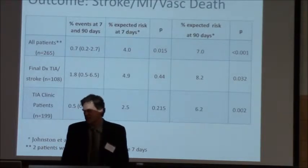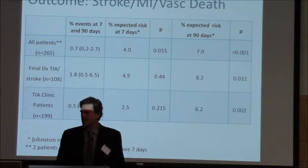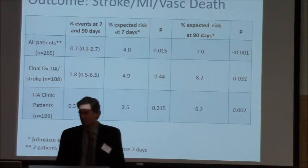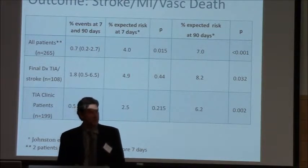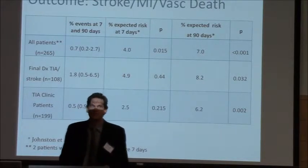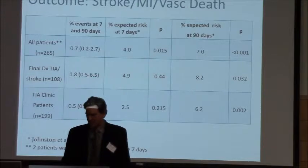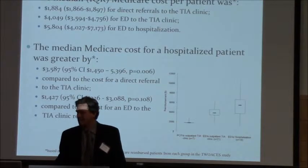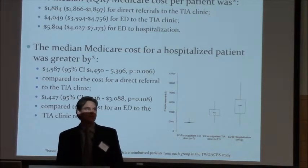So here was the results of the study. As I said, 75% of the patients were able to be handled without hospital admission, and they did extremely well. Their stroke rate at both 7 and 90 days overall was less than 1%, and this compared very favorably with what the expected stroke risk for this population would be when you control for ABCD scores. So it suggested that an outpatient strategy can be cost-effective and safe. Here's some of the data, looking at the numbers. Again, the details are not critical here.